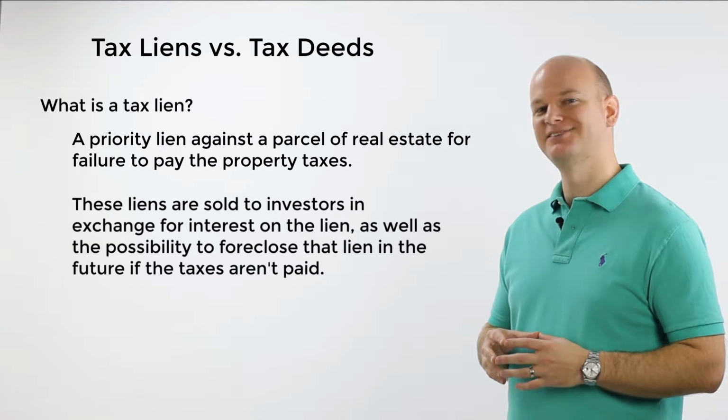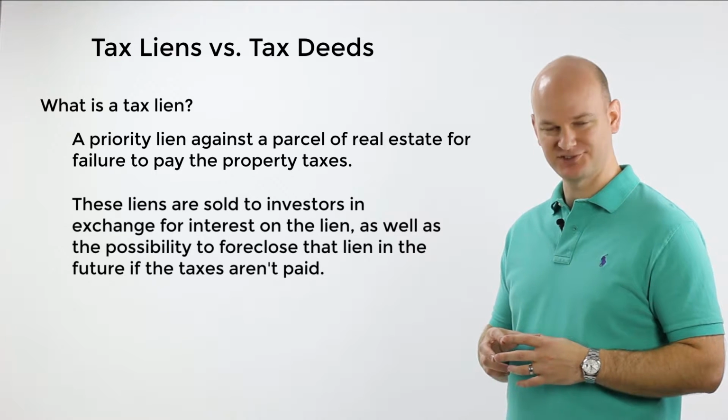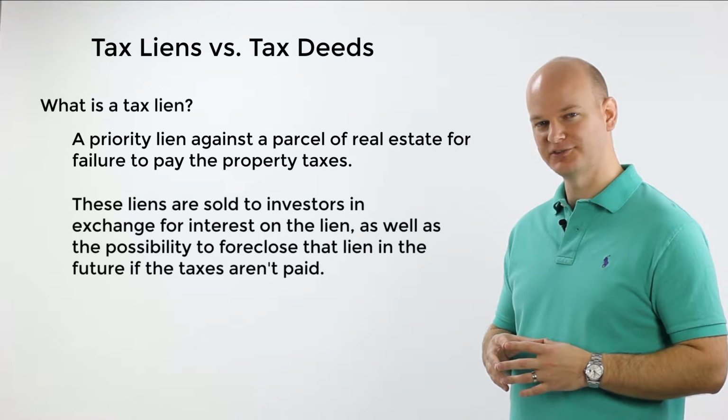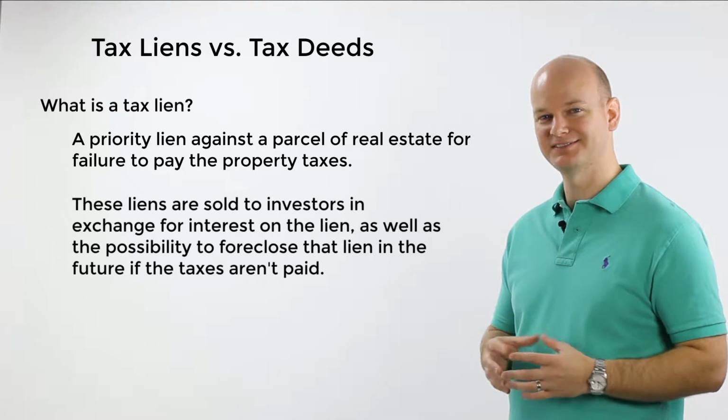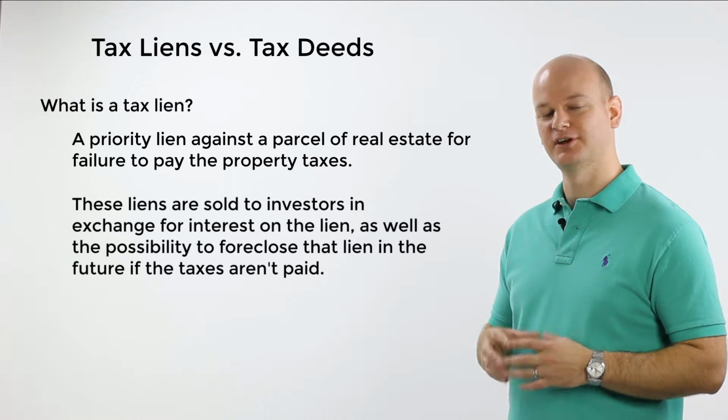Now this interest rate can vary substantially depending on the state and depending on the competition at the tax lien auction. In the rare event that the owner fails to redeem this lien or fails to pay this lien, the lien does become foreclosable and the tax lien holder can potentially own the property.